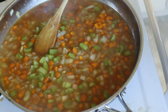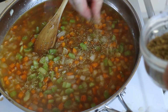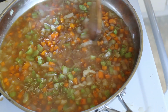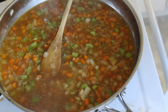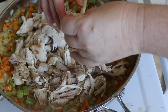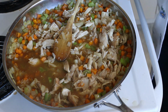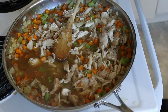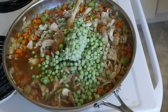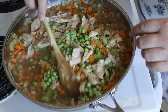And I'm going to add, for the herbs, I'm going to add some thyme. I'm going to pop the chicken in there as well. Yep. As you can see, there's lots of chicken in there. I'm also going to add some frozen peas. And I'll add the cream now.